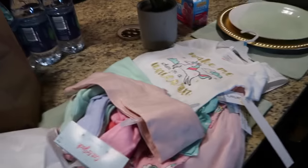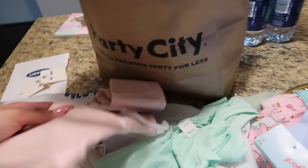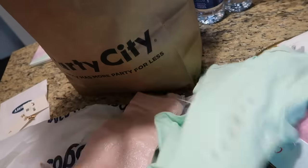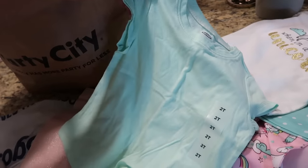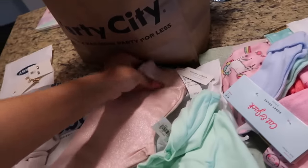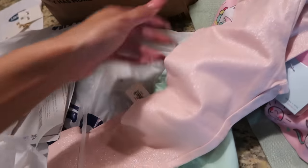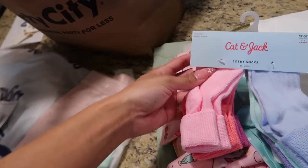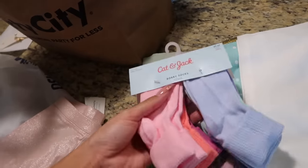Hopefully that makes sense. Oh, and I also ended up just going crazy with the unicorn stuff. I just started getting a whole bunch of stuff. I don't even know if she's actually gonna wear this for her birthday, but I got a plain t-shirt that kind of matched the color scheme from Old Navy, as well as these really cute sparkly pink leggings, also from Old Navy. From Target, I got these Cat and Jack socks that matched the color scheme. She just needed more socks, honestly, but they do kind of match.